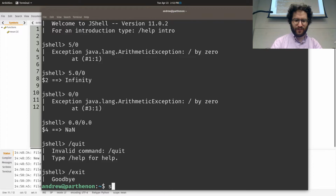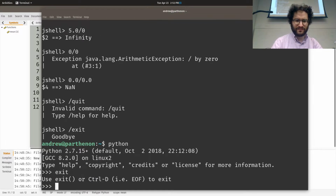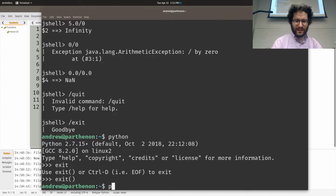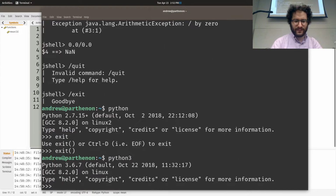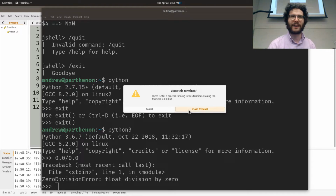Okay, of course, maybe if I divide by 0.0, maybe I'll get something. Python 3, 0.0 divided by 0.0 gives me, still can't divide by float. Okay, so Python is very explicit. You cannot divide by 0. Don't even think about it.